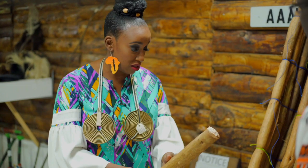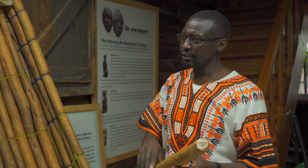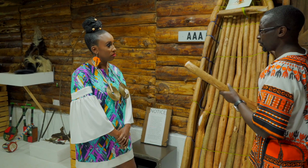How light. Very buoyant. So the whole of this item is less than 4 kilos. What is it made of? Balsa wood. Balsa wood is a special kind of wood that grows around the islands of Lake Baringo, where we find the Njemps community. And these people, in their own ingenuity, realized this item could float on water, and they made this raft.